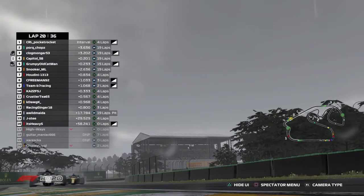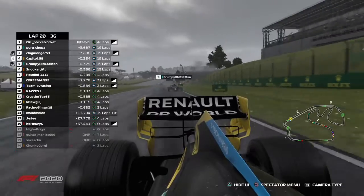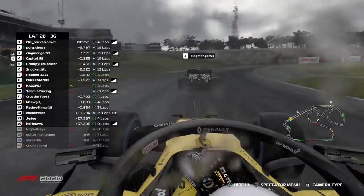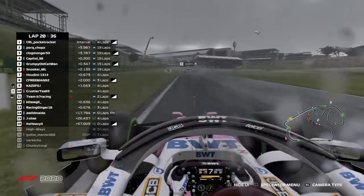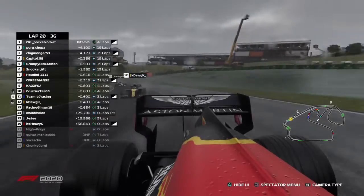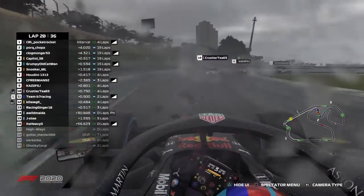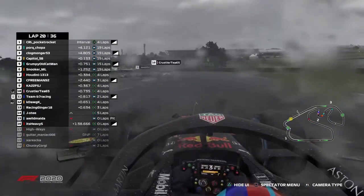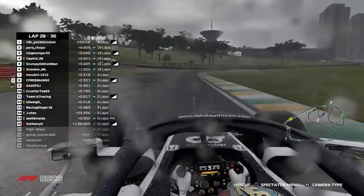Now, on the track, Capital once again chasing down Clogmonger. Grumpy old Catman, though, he is right behind, and he is looking to chase down. That was Team B7 Racing a little bit further behind, struggling on the exit of that corner, losing out on not one but two positions here in this race as we are on lap 20 out of 36, 16 laps to go here in this Brazilian Grand Prix.